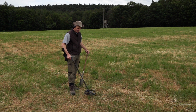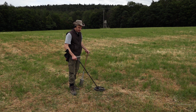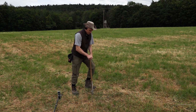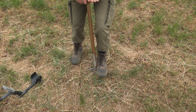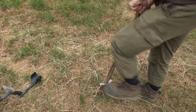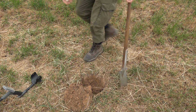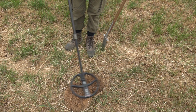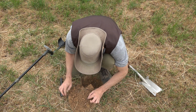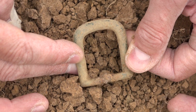Wow, this is a massive signal. Yeah, can only be trash, but we will see. It's in the lump. Ooh. Oh, great. It's a buckle.